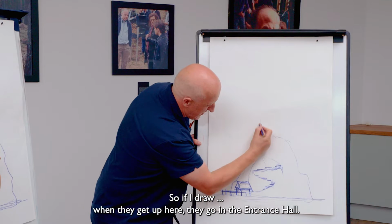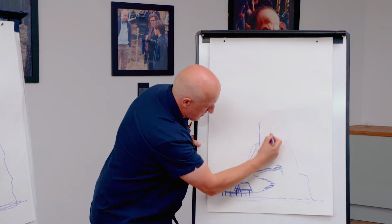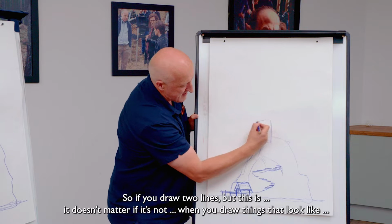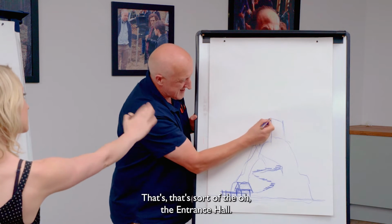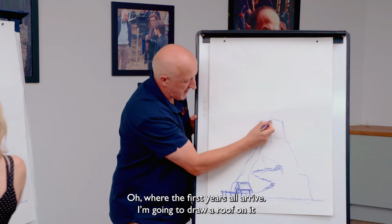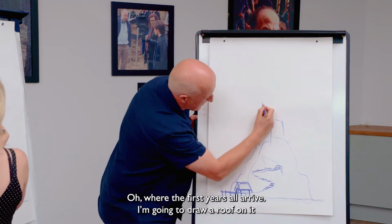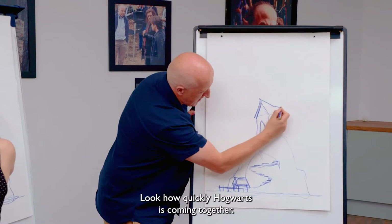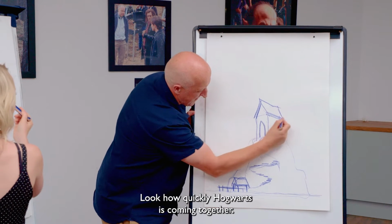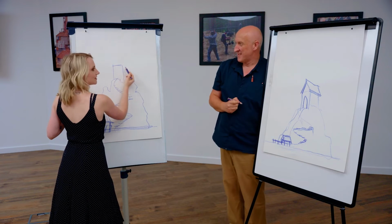So if I draw, when they get up here, they go in the entrance hall. So if you draw two lines, but it doesn't matter if it's not perspective. That's sort of the entrance hall, where the first years all arrive. I'm going to draw a roof on it, because it's the entrance hall, and a door. Look how quickly Hogwarts is coming together.